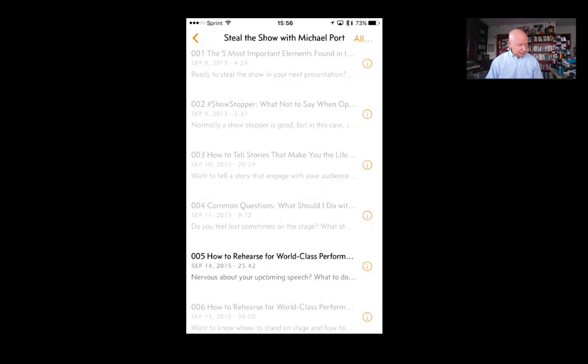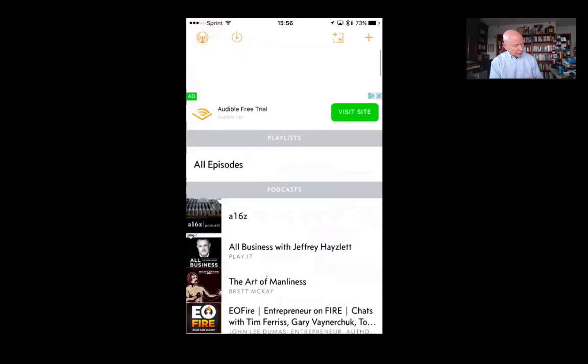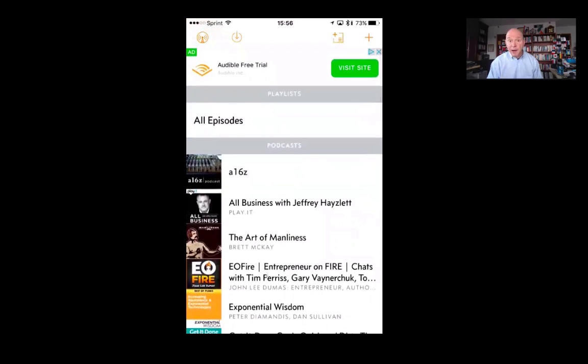This is a great little tool. So Overcast is the tool on that. It's a great little way to listen to podcasts and to get a lot done.